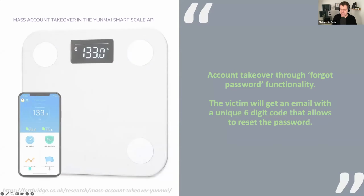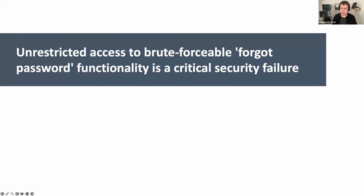All right, this is a problem. It's a combination of broken authentication, because you can take control of accounts, after which every authorization issue is moot: you have control of the account, so you can do whatever you want at that point. So that's a problem, for a critical security feature, and it's essentially because of that unrestricted access.